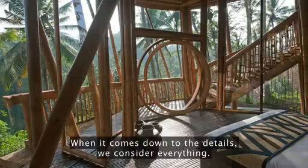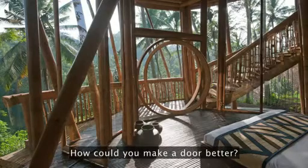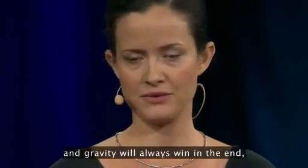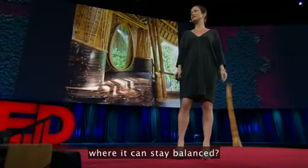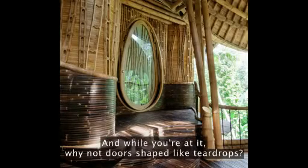When it comes down to the details, we consider everything. Why are doors so often rectangular? Why not round? How could you make a door better? Well, its hinges battle with gravity, and gravity will always win in the end. So why not have it pivot on the center where it can stay balanced? And while you're at it, why not doors shaped like teardrops?